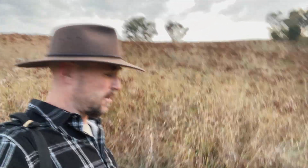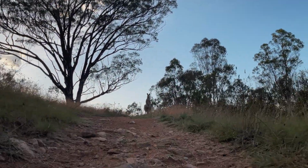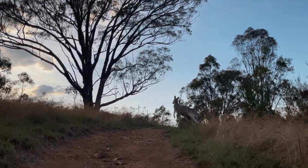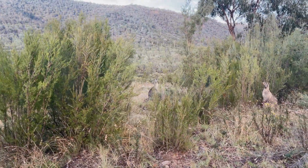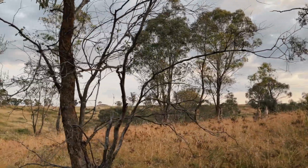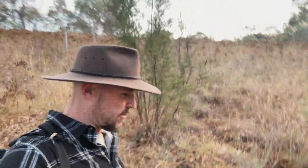A couple of kangaroos up here. Hello. Mama and a couple of joeys, I think. Pretty cool. Saw some red-necked wallabies a bit earlier too. They were down in that little valley where I crossed that bridge.